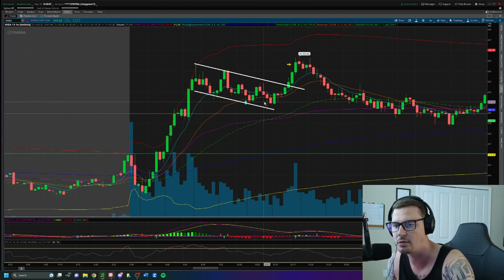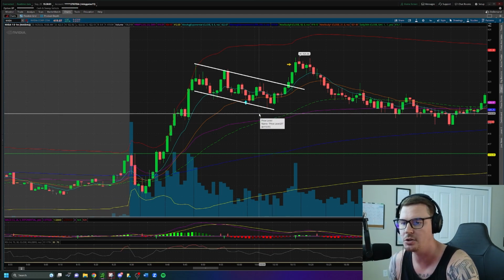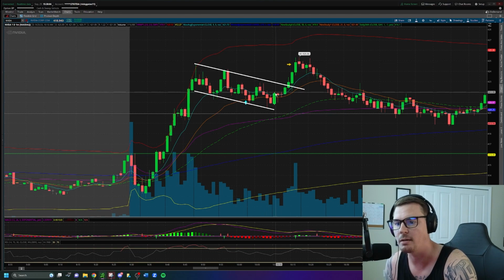And it's just holding through. From here, we get the consolidation. It's holding above $420 the entire time, and we get the break up into the high of day.